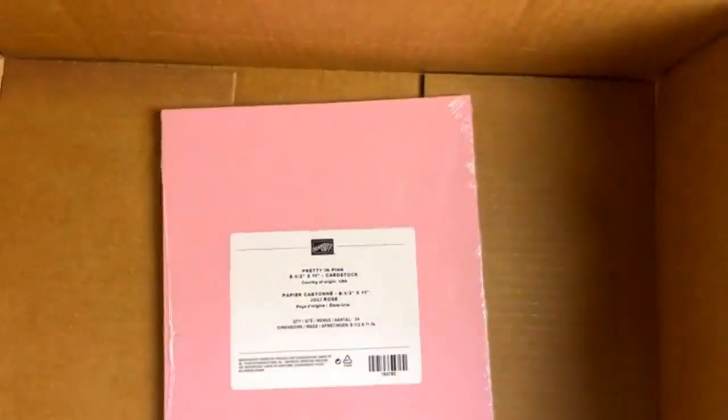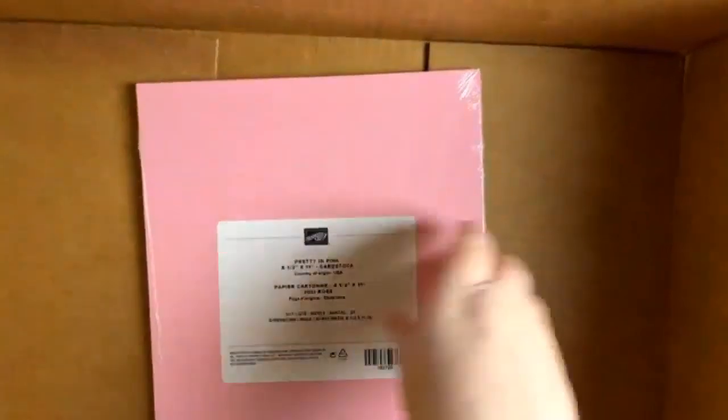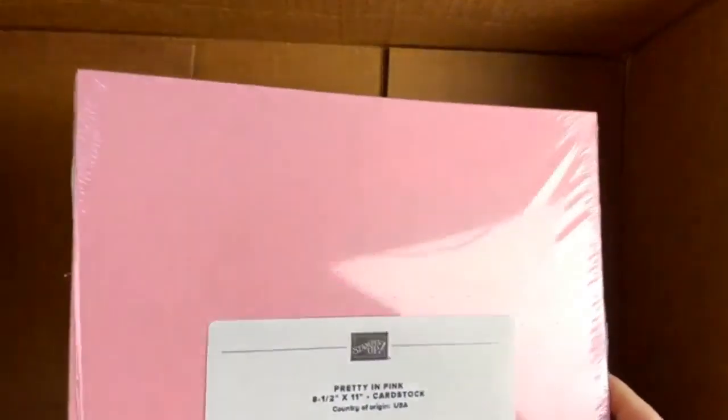So, all right, I think we can start getting into our papers now. And I'm going to move this box off of the table. So let's do that. Anything hiding under here? Yes, my Pretty in Pink paper, or I should say cardstock. That is so beautiful. We desperately needed this pink, in my opinion. I do love Bubble Bath, but I like this pink. I can tell you right now, just looking at it, I really love this pink, the Pretty in Pink.